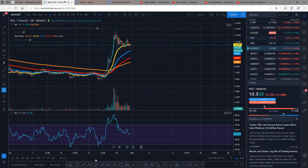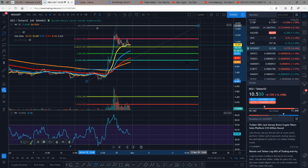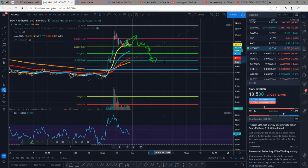Let's see. Okay, you see we got a double bottom at 382. This double bottom is corrective, and I think it's going to break this area of 11.4. It could break this area of 11.4, give us this move. So we're going to look for this, and then we're going to look for this, guys. I'm looking for Neo to reach at least $8.60. Also, it's pretty healthy. That's why I'm thinking we could get a very expanded correction.